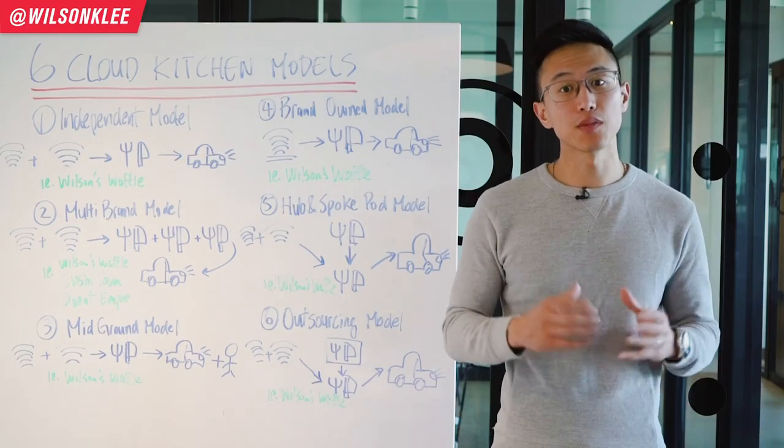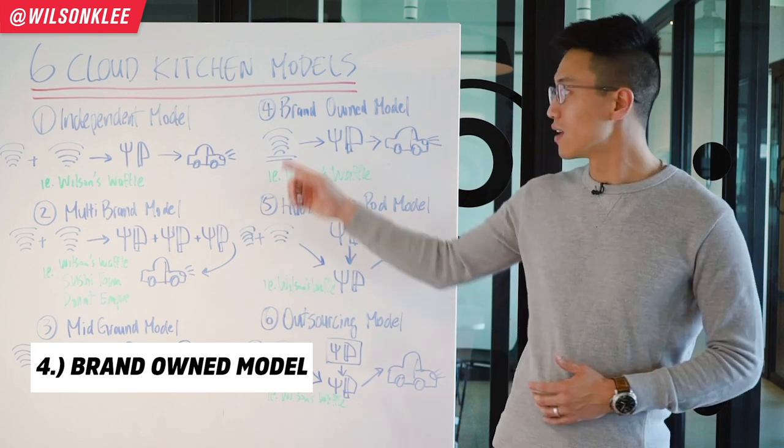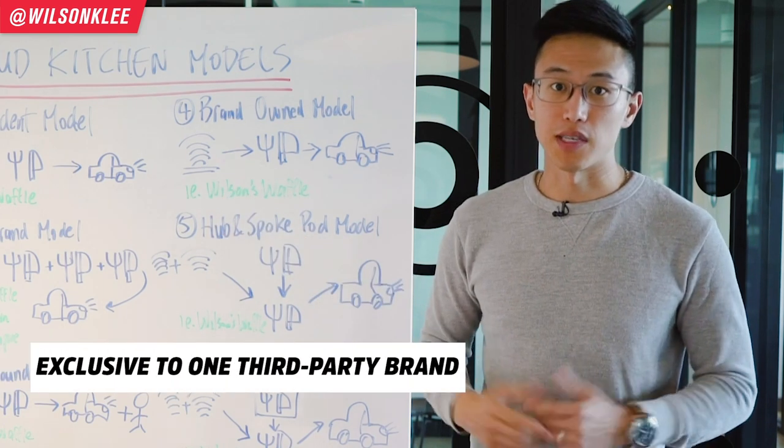The fourth cloud kitchen business model is the brand-owned model. What does that mean? It means that you can only receive orders and sign up with one third-party delivery app, such as Uber Eats.